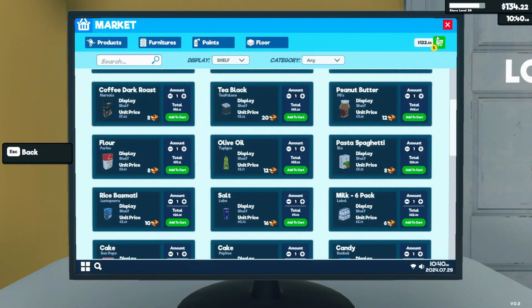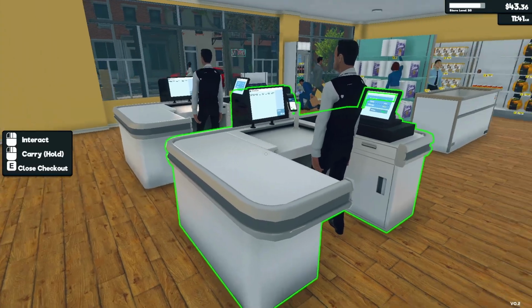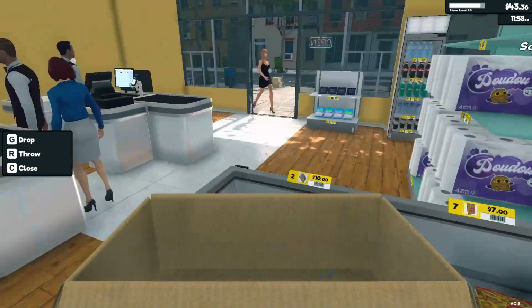How much are the small fridges? We can go ahead and buy that now. Fill in the stuff that we need. How big is the... No, I want the mini fridge. Ooh, display fridge. Display fridge might be where it's at. I'm curious as to how small that one is. Suppose we should go ahead and get to stocking, huh, Gary? Let's fill in the holes.